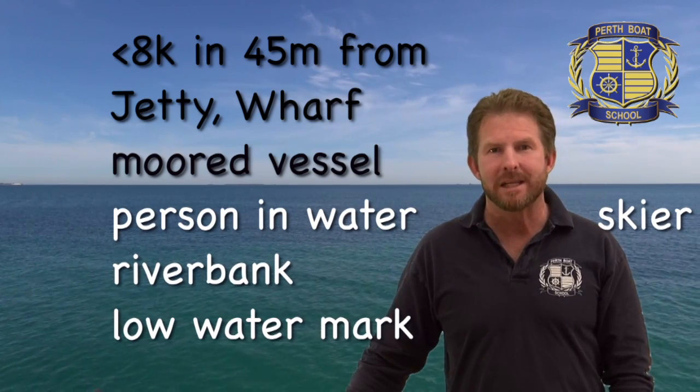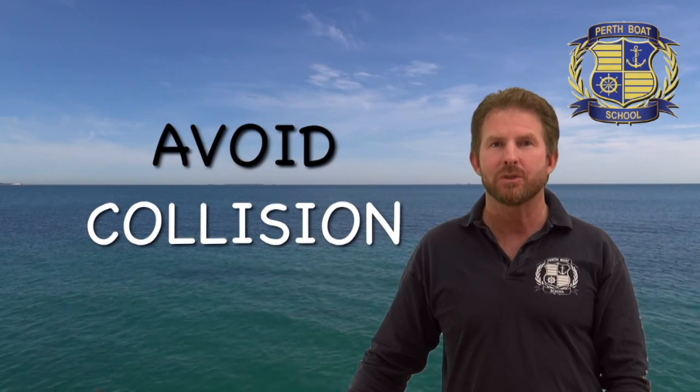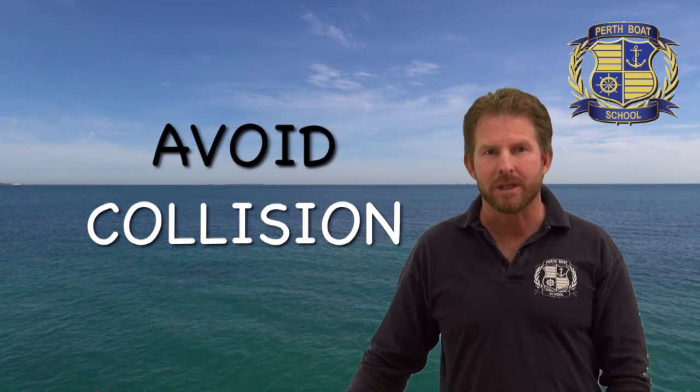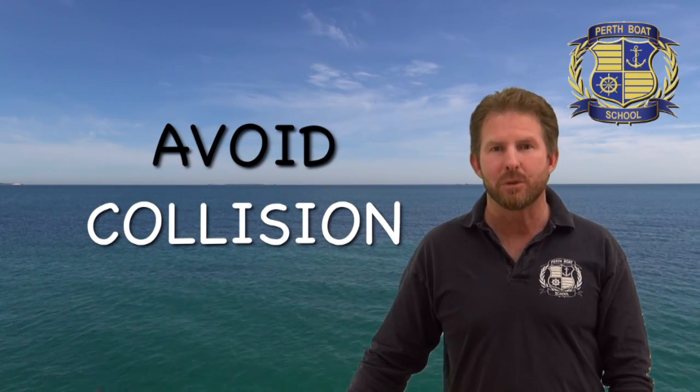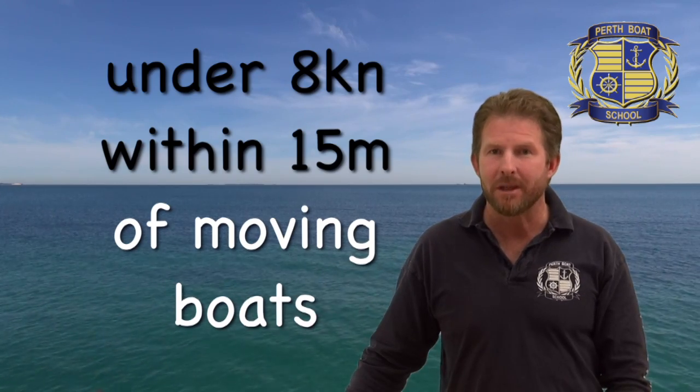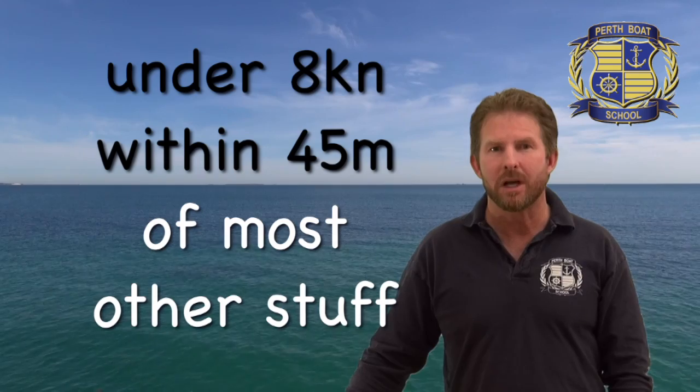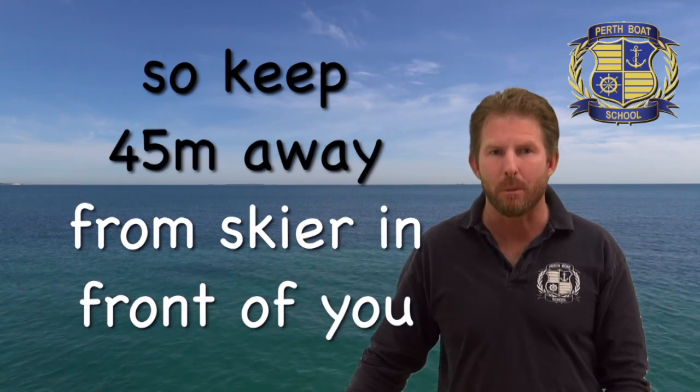There's also a rule that says that you must travel at a speed that will give you time to maneuver to avoid a collision. So no matter what somebody else does in the water, you must always be able to avoid a collision. So 8 knots within 15 meters of another moving boat, or 45 meters from other things is a good guide to allow you time to safely stop.